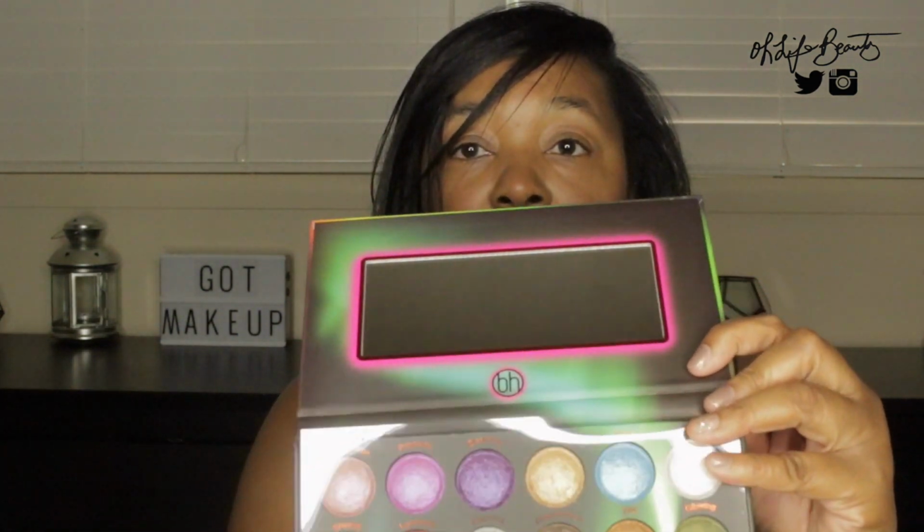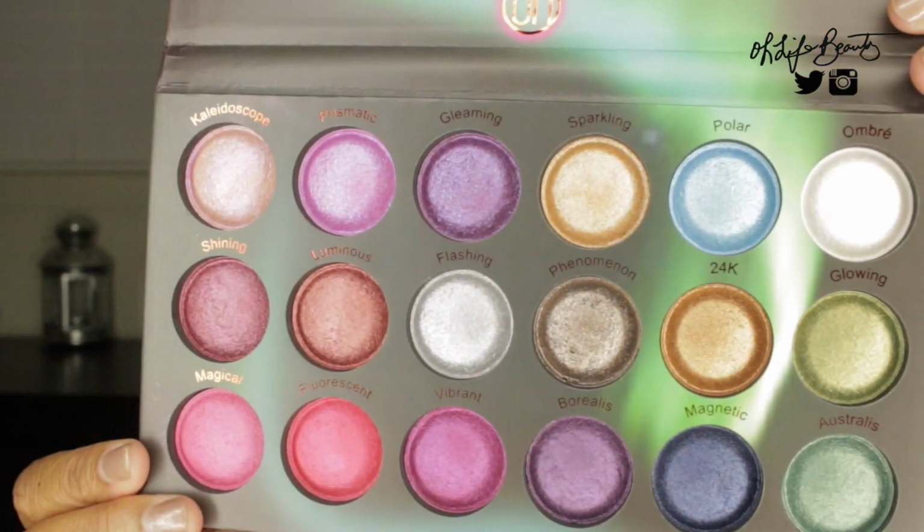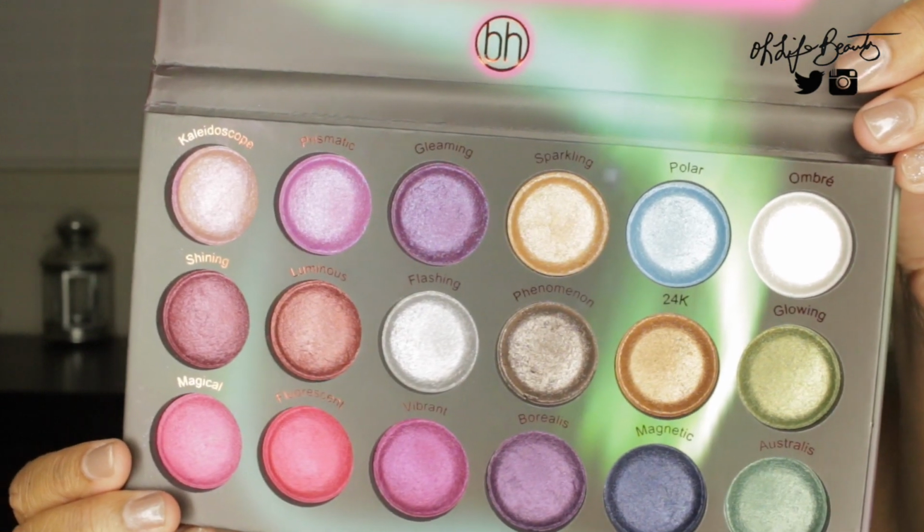So inside you get a sleeve. So this is what the mirror looks like. A good size mirror. Then you have the sleeve, which is a good sleeve, very sturdy, not very thin or flimsy. And then you have the 18 baked shadows. So this is what they look like. So they are really beautiful colors.